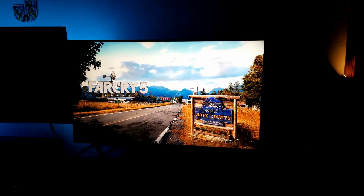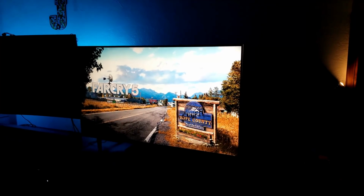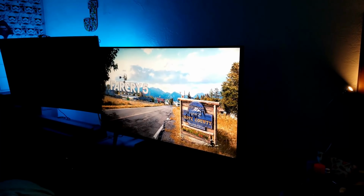So this tells me that this TV is great just to be sitting in front of it, and maybe not so great for a large living room. The best TVs for that would be an OLED TV.